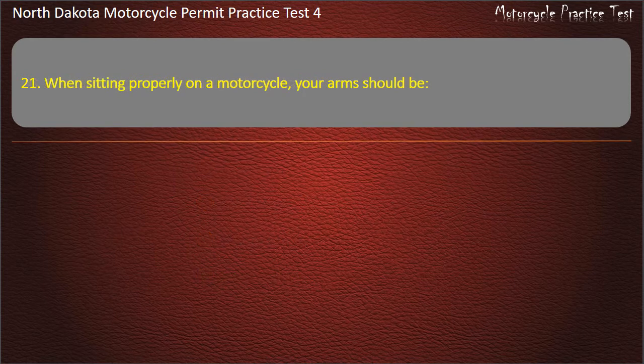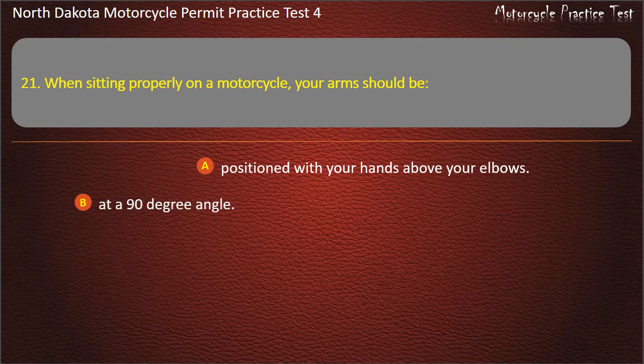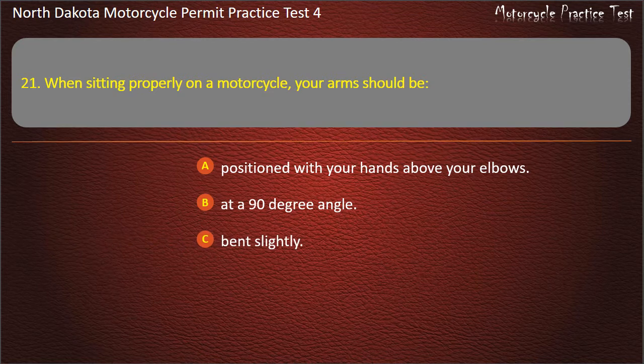Question 21. When sitting properly on a motorcycle, your arms should be positioned with your hands above your elbows at a 90-degree angle. Bend slightly. Positioned with your elbows locked. Answer. Bend slightly.